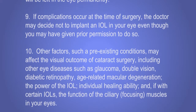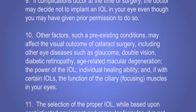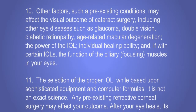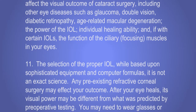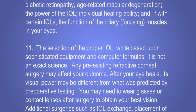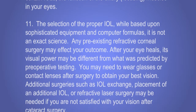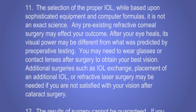Other factors, such as pre-existing conditions, may affect the visual outcome of cataract surgery, including other eye diseases such as glaucoma, double vision, diabetic retinopathy, age-related macular degeneration, the power of the IOL, individual healing ability, and, with certain IOLs, the function of the ciliary focusing muscles in your eyes. The selection of the proper IOL, while based upon sophisticated equipment and computer formulas, is not an exact science. Any pre-existing refractive corneal surgery may affect your outcome.